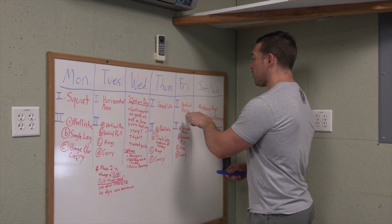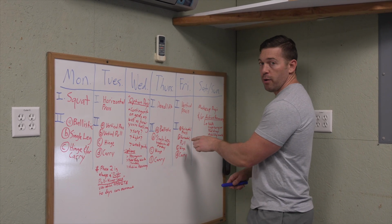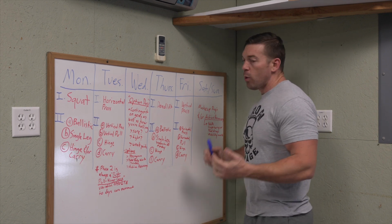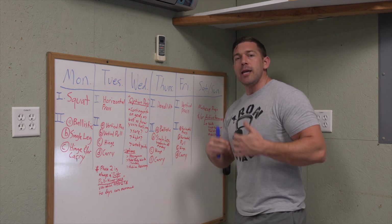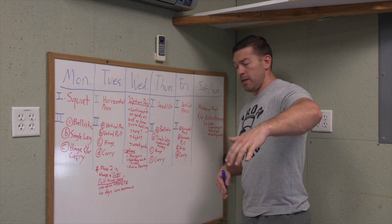Now we're doing a vertical press as our core movement, so we're going to flip it and do a horizontal push-pull hinge. That means we're gonna lead off the push-pull hinge with some type of horizontal press variation. That can be a floor press, incline press, flat bench press. You can even do a decline bench press.